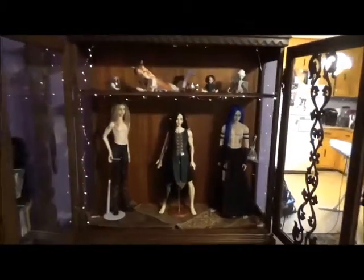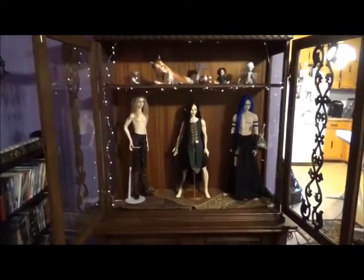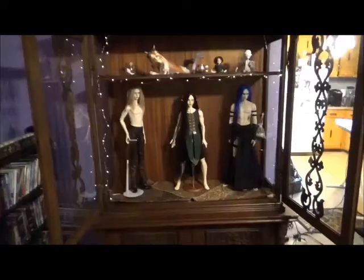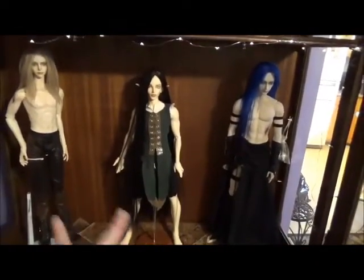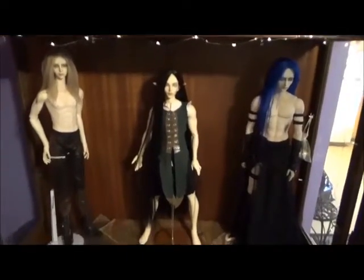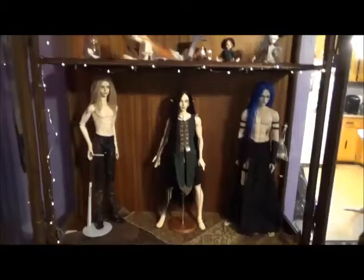I mean, it'll work, but like I said, you can't fit too many dolls in this. It is smaller than maybe what I should have being a BJD collector, but it's okay. I forgive it. I love this cabinet so much. So I'm gonna put maybe at least two more dolls in here. I'm gonna fit as many as I can without it looking too crammed and too bad.